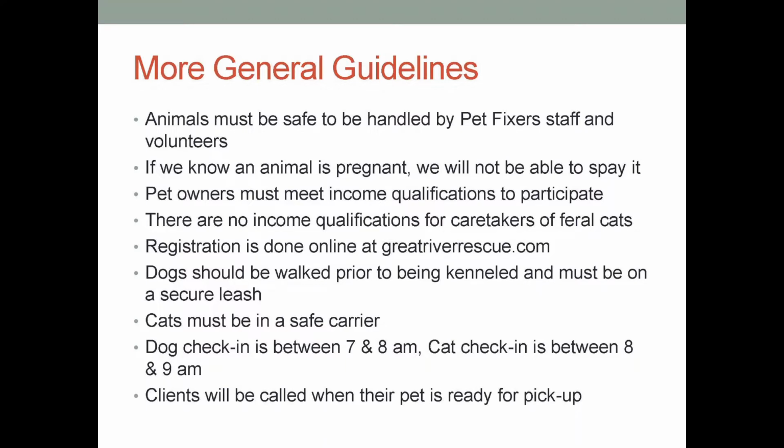Dogs should be walked prior to being kenneled and must be on a secure leash. So that's very important that when clients come with their dogs that they should take them on a short walk before we bring them inside and put them in their kennel. Otherwise, we will be cleaning up a lot of poop in their kennels. Cats must always be in a safe and secure carrier.